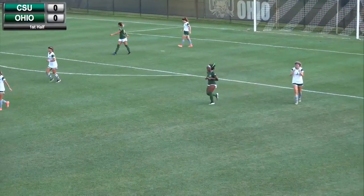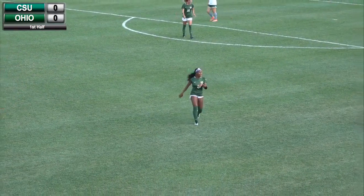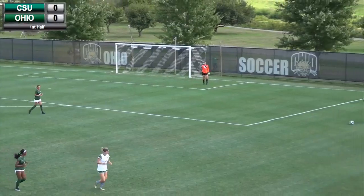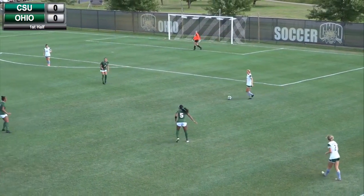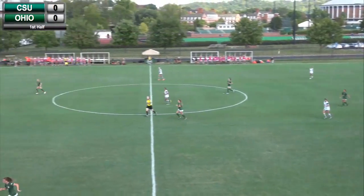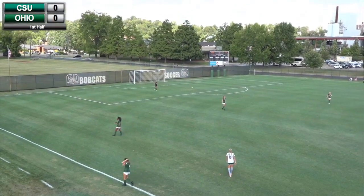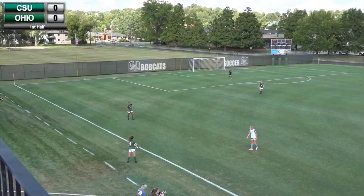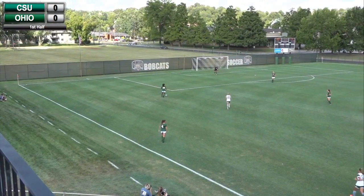Yeah, I think Kennedy there was looking for a cross. Couldn't quite keep it down. Or I suppose if she was looking for the shot, she put it a little bit too far wide. But for Kennedy there, I think she realized all of her momentum was taking her toward the back line, and she needed to find somebody else to play that ball. She just couldn't quite control it and keep it far enough down for another Cleveland State attacker to get there.